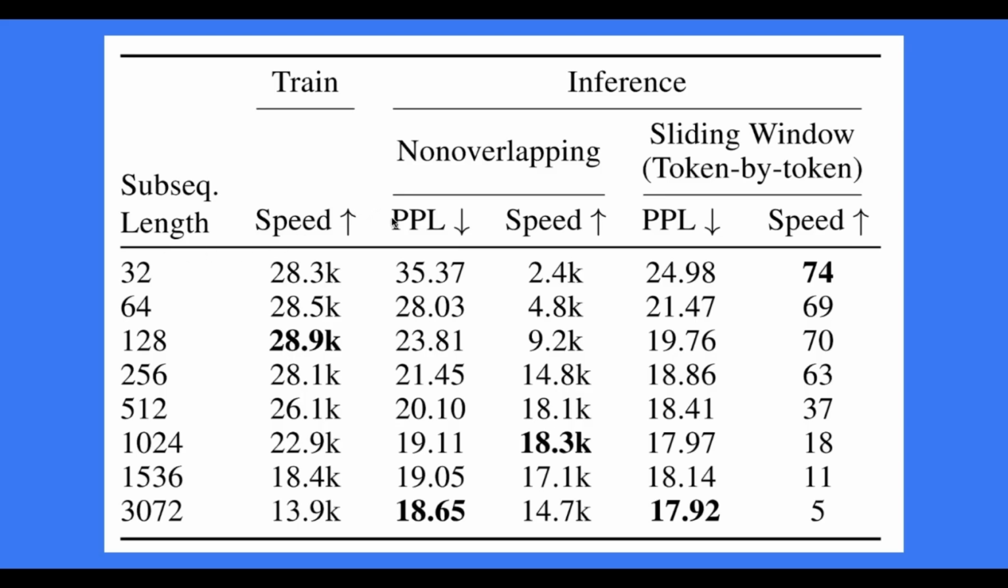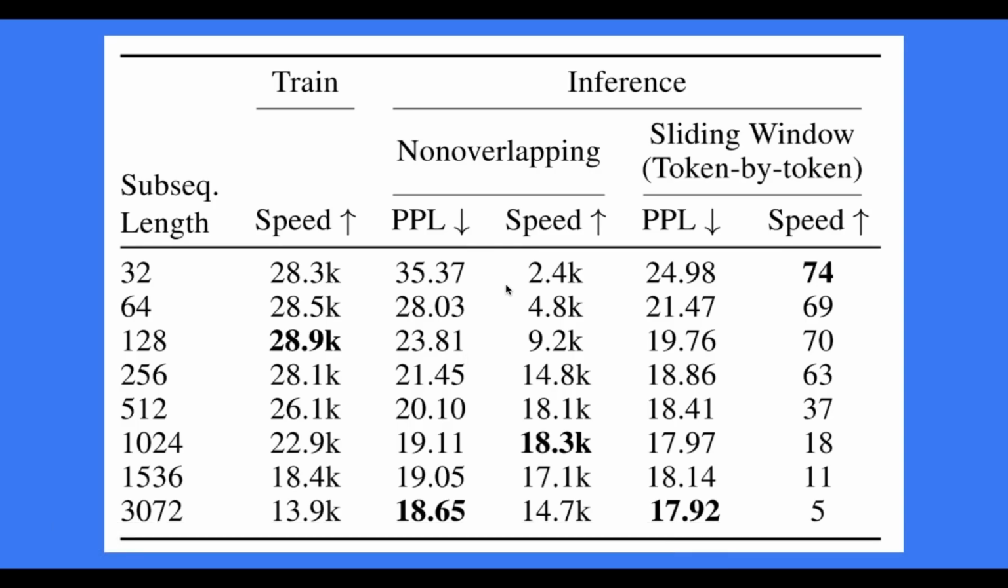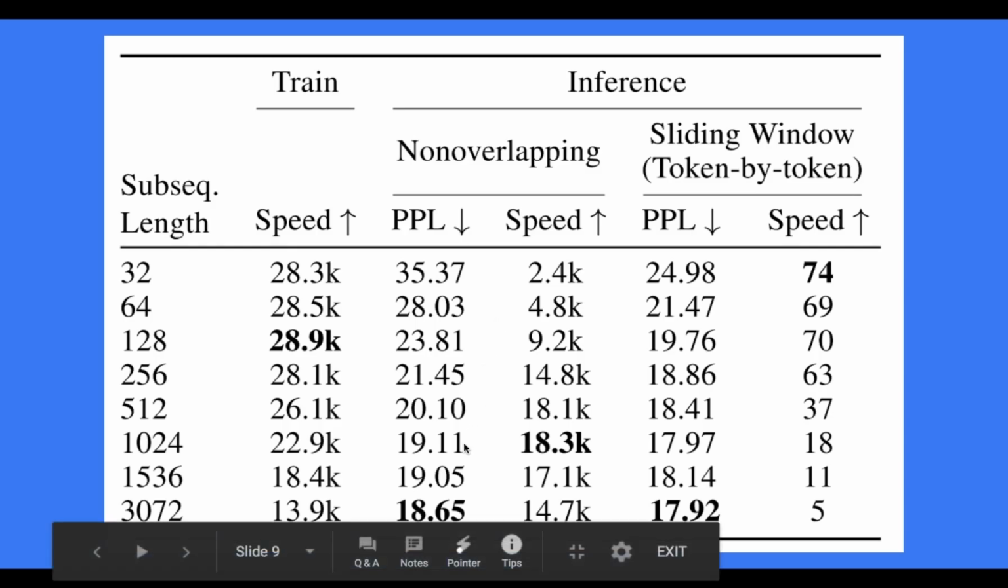This is non-overlapping. We can see that if you increase your subsequence length L, your perplexity becomes much lower, because you have much more context each time. You can see that when you increase your subsequence length, the perplexity decreases accordingly. The speed can be interpreted as the number of tokens that can be processed at a time, and it generally increases because you increase the parallelism in your GPUs, meaning you can process more tokens at the same time. In general, the perplexity is reduced a lot when you increase it to 3000.